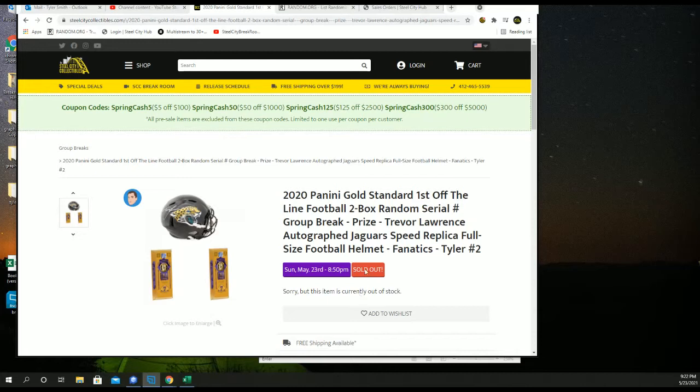All right, 2020 Gold Standard first off the line. It's a two box random serial number group break. And at the end, we'll random off our Trevor Lawrence, the full-size Fanatics autographed helmet. Get a nice signature on that. Trevor Lawrence got the Fanatics. That'll be at the end.